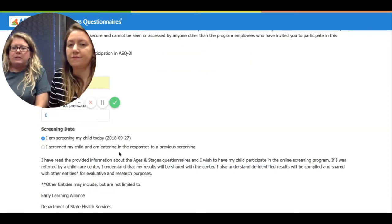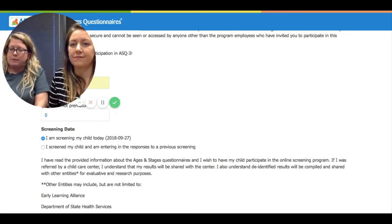So the very first page is going to ask you the date of birth of your child, and then also how many weeks premature your child is. If your child was not premature, you would just type 0. You cannot leave it blank, unfortunately. And then the screening date, there's two check boxes that you can choose from. The one is, I'm screening my child today, and it will put today's date in there. That is the one that you're always going to want to pick the very first time that you come to this page.